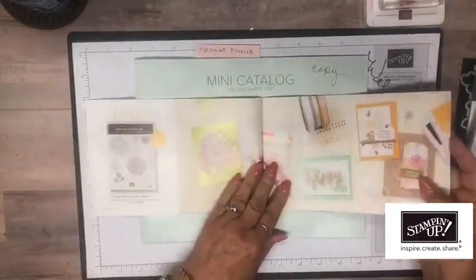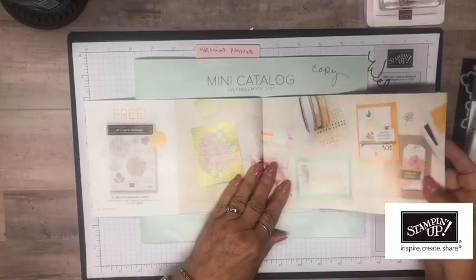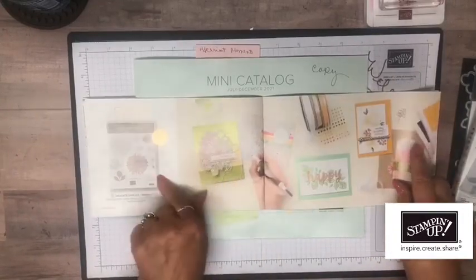And last but not least is probably my favorite. I was going to demonstrate with this one today, and then I changed my mind.